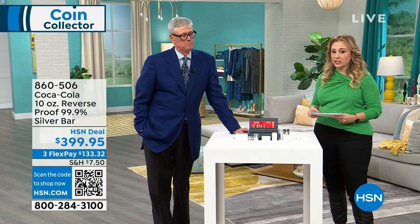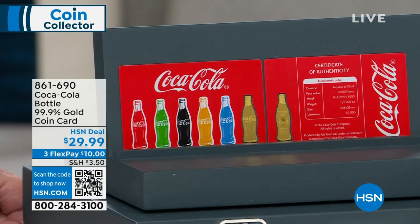Are we going to mention the gold? One minute on the gold coin card, and the reason is its quantity. We've sold almost 1,000, and we have a little under 200 left.